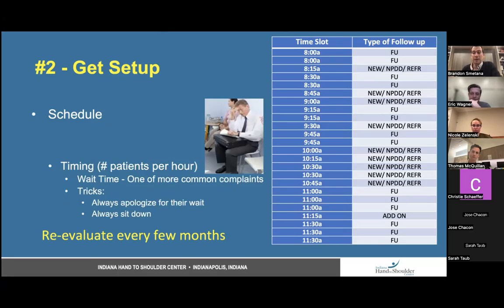As I said, wait time is one of the more common complaints, so you want to think about this timing as you're going on. Obviously, you're going to be slow early. You want to think about limiting this, but as you get more comfortable, you figure out how your workflow is going to work, how you work through patients. Optimizing this and thinking about timing to make sure that patients aren't waiting is important.